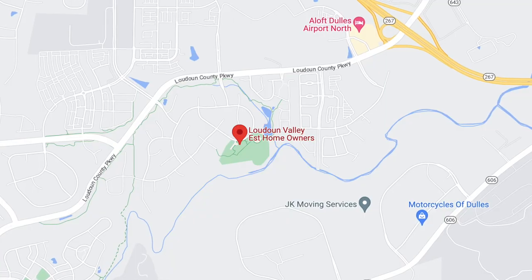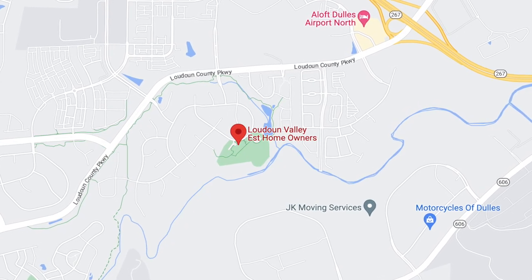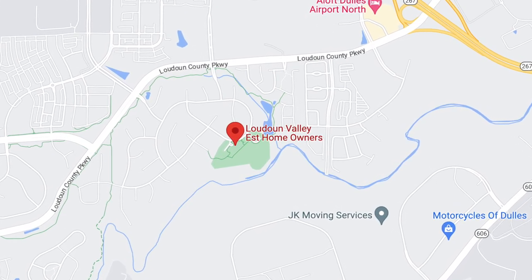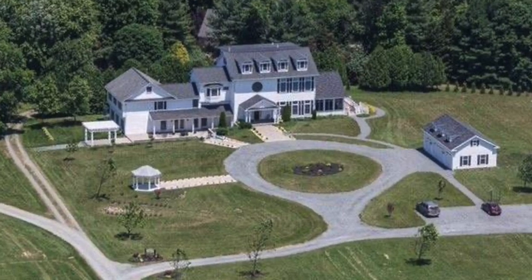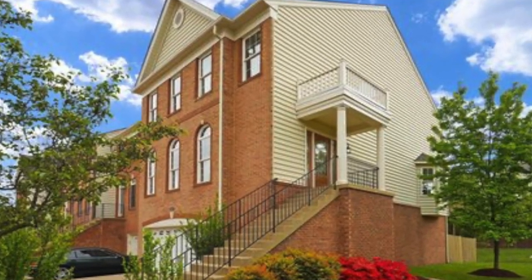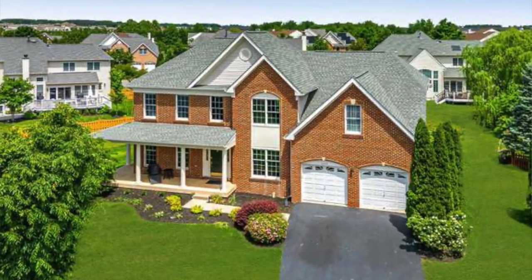activities. Loudoun Valley Estates. Situated in a picturesque setting, Loudoun Valley Estates offers upscale single-family homes in a peaceful and family-friendly environment. The neighborhood features amenities like pools, tennis courts, walking trails, and scenic open spaces. Each neighborhood has its own unique features and amenities, so you have to check it out for yourself.